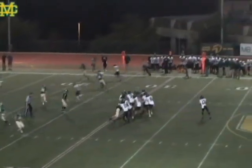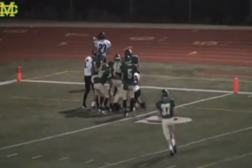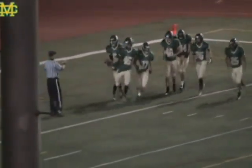Final play of the game. South in shotgun. Heave this one towards the end zone. Hail Mary play, and oh, number 45, back power, comes up with the interception for the Mustangs D.